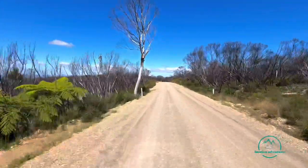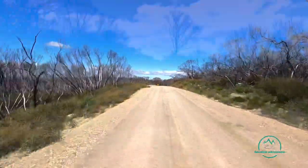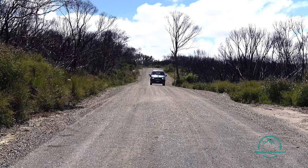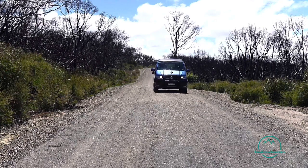Kanangra Walls Car Park is approximately 7.2 kilometres from the Boyd River Campground via the Kanangra Walls Road. A pleasant drive through gravel road and regenerating bushland boosts our energy levels.